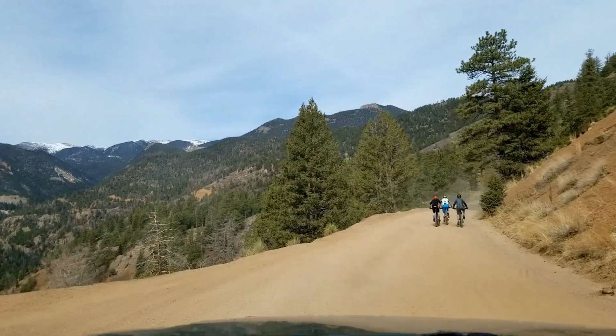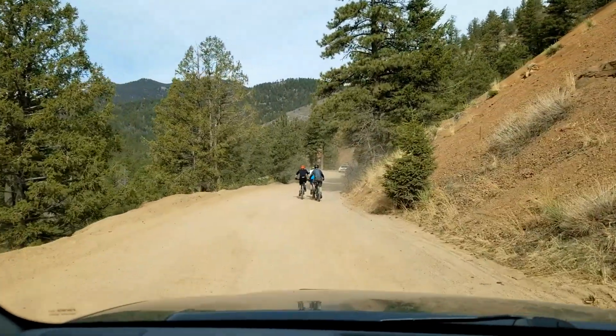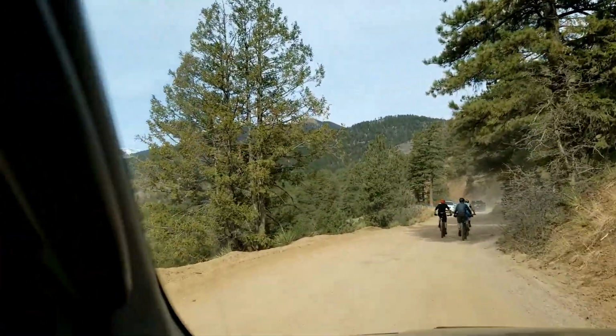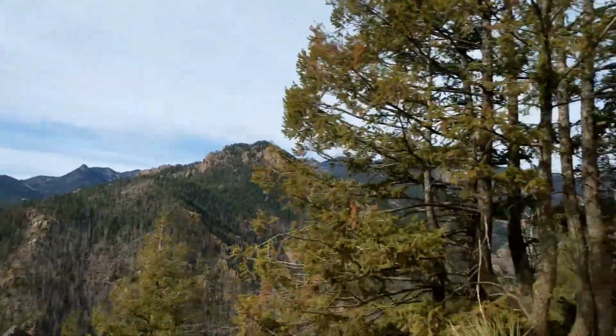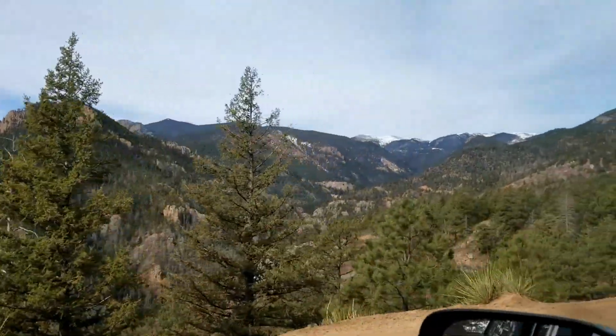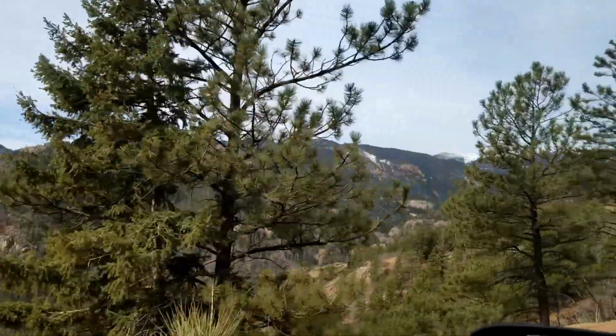If the bicyclists will let me pass and be nice about it. But the goal is to hike along Gold Camp Road today. I don't know if we're gonna get to do what we want, but we'll certainly find out. A little bumpy. It's probably showing on the film. But there is Cheyenne Canyon.